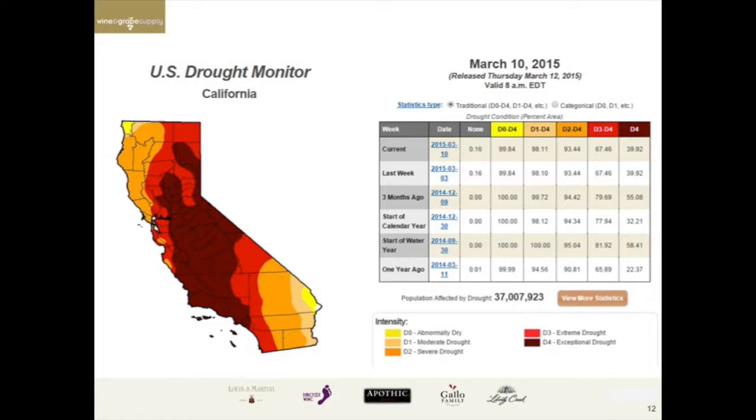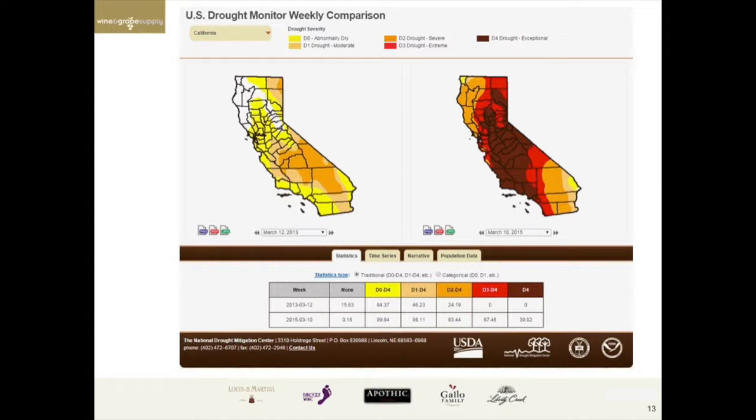And what I'm showing here, most of you have seen it, is the US Drought Monitor, right? On the left, you have where we were in March 2013 and where we are now, March 10, 2015. So in 2 years, we've gone to a point where about 80% of the state is under severe drought. It's on the news every single day, so I don't really need to repeat this, but it's a very nice way of seeing what the state is in terms of water resources for California.